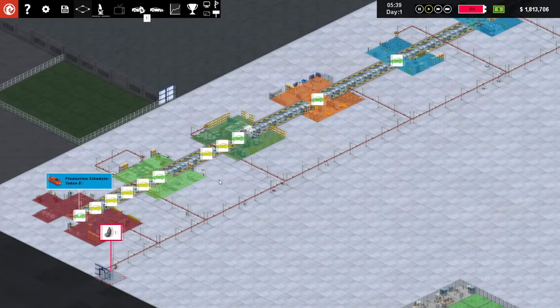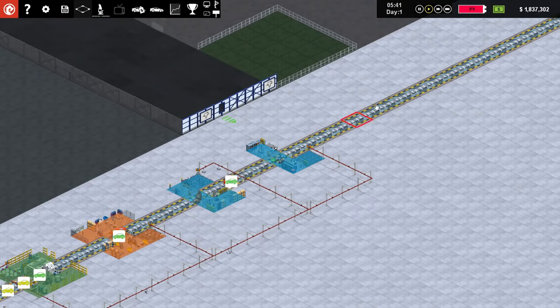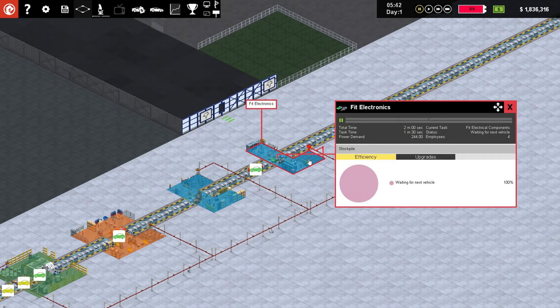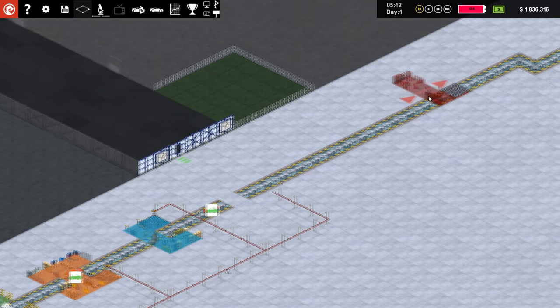And of course, then we're going to want to move these guys up now. What happens if I move you? Does it cost me money? No, it doesn't appear to.